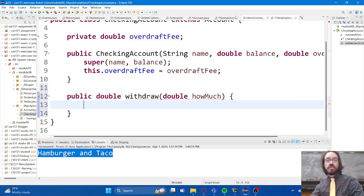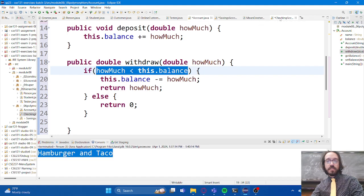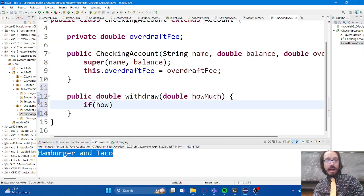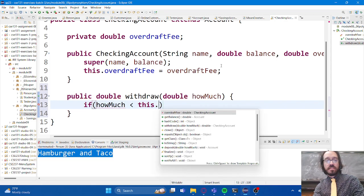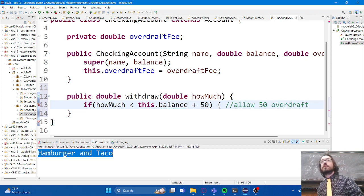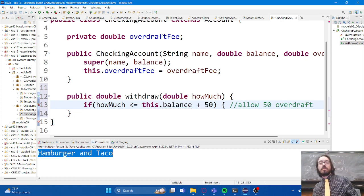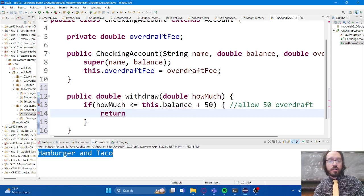The biggest difference, I think, is actually right away in this if statement, right? So it's really if how much is less than this dot balance plus 50. Let's say allow 50 overdraft, right? If I have $100 in my account, I'll let you withdraw up to 150 bucks. That's what I'm trying to say. Maybe I should say less than or equal to, right? Then I will return how much? Oh, I need to set the balance, don't I? I need to do some math.